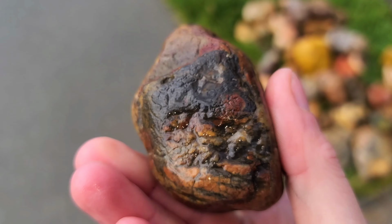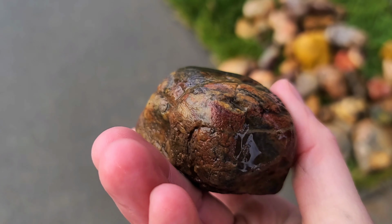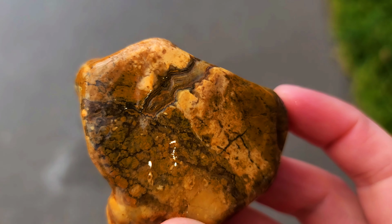And this is just another piece of jasper that I thought had a lot of purple in it, mixed in with the reds, yellows, and oranges. And purple is not super common here, so I liked it.